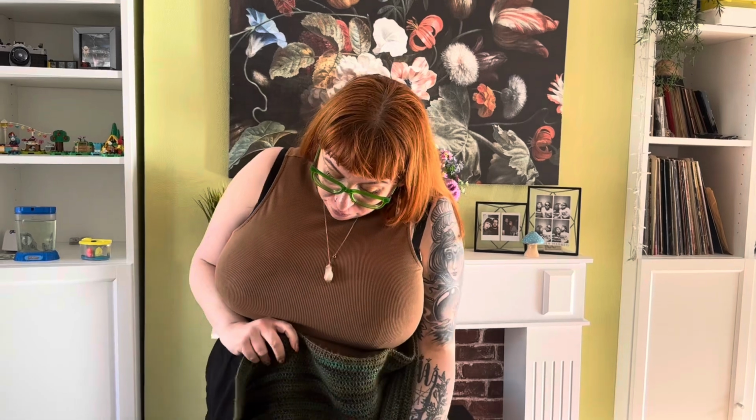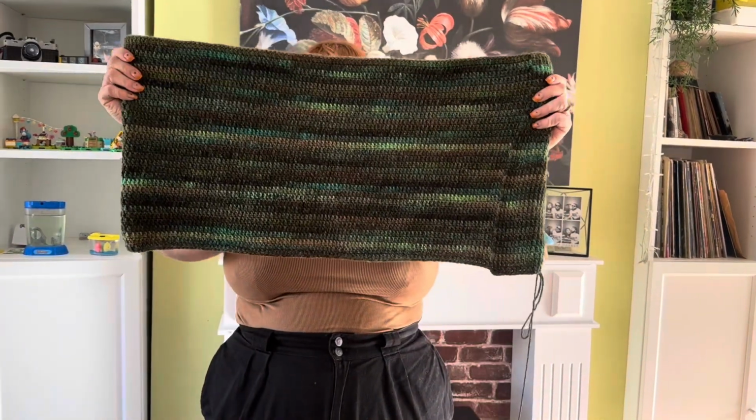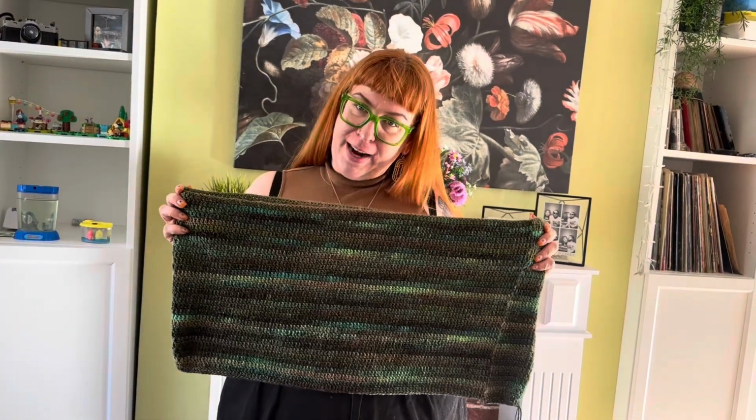So I've been working in the round, so it's the front and the back. And what I've decided to do is I'm going to stop it here, just below my bust line. And then I'm going to start working in the green. I absolutely love the way this is turning out. So this has gone 35 rows. And then I'm going to be working up here. So I will check back in when we've got the bottle green attached.